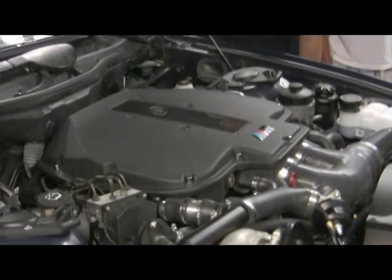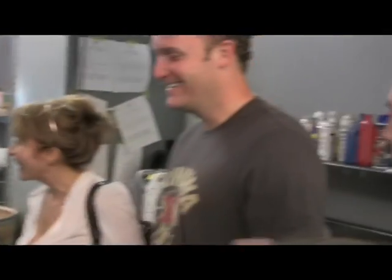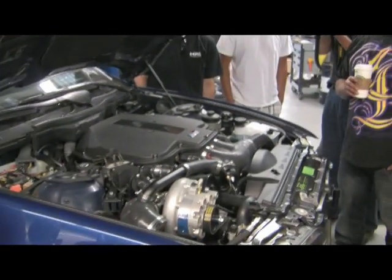Still one of my all-time favorite cars, the E39 M5. Great car. Get that on video. It's a great car. How many pounds of boost? I think 7 or 8.